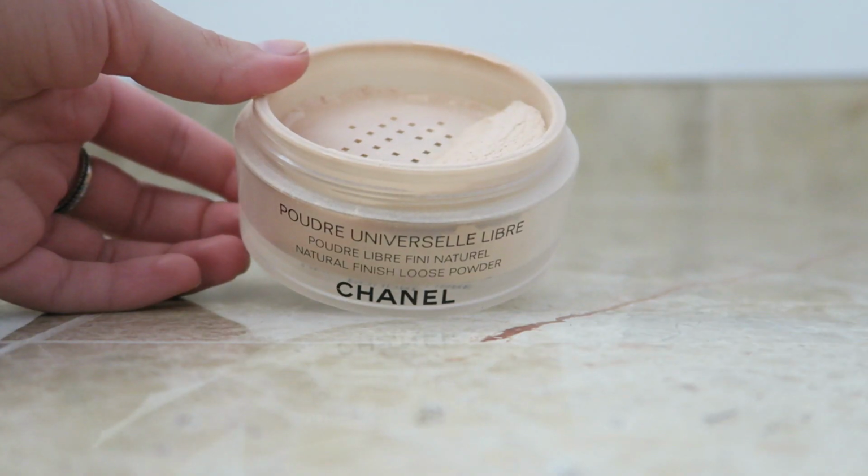I have this in the shade 30 Natural Translucent 2, which is a confusing name because does it have a color? Is it translucent? What? It actually does have a color, so I would not call this a translucent powder. And it's not extremely pigmented. It does not add coverage, but you do see the powder pigment on the skin.